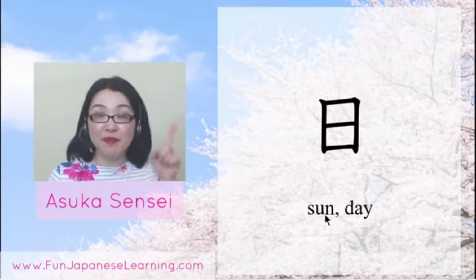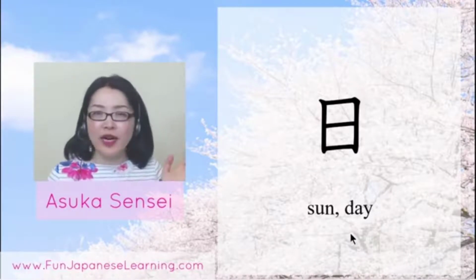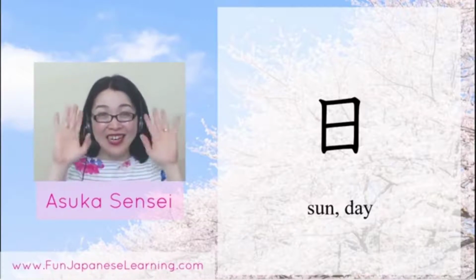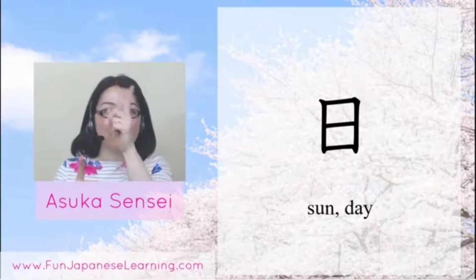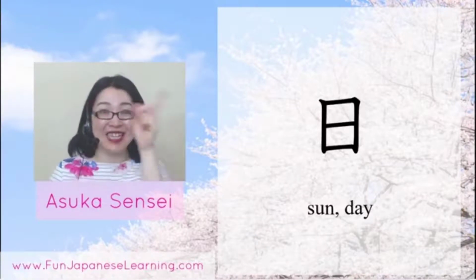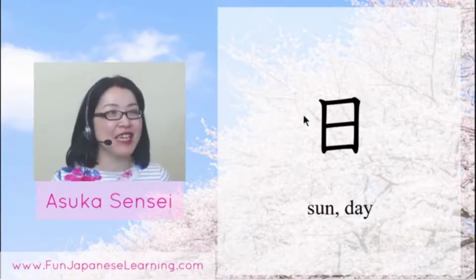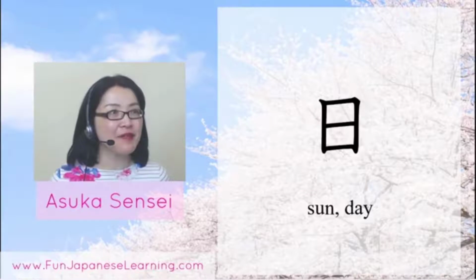Okay, the next one is this character. It means sun, the sun, and then day. Why day? Because in the traditional concept, one day means the sun goes up and then the sun goes down. So that's why one sun means one day. So that's why this kanji character means day. Right.